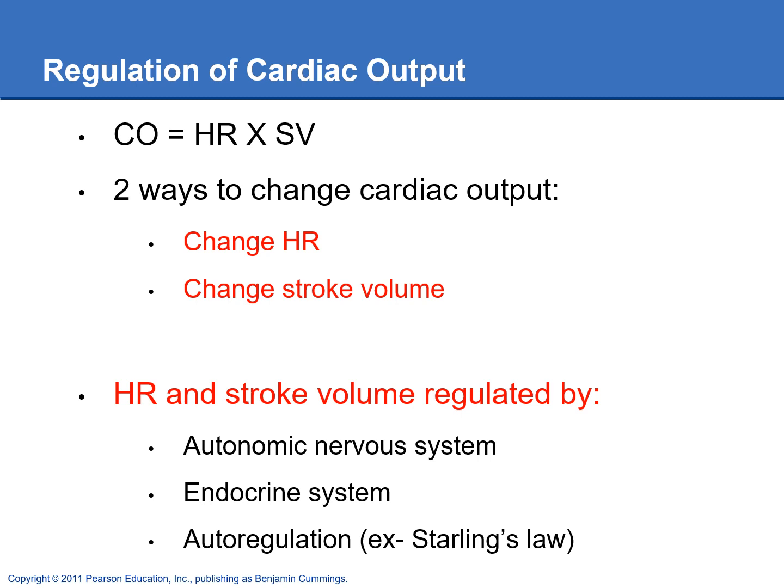And this is called Starling's law, which we'll explain in a little bit. But it's not surprising that heart rate and stroke volume are being regulated by nervous system and endocrine system. So remember, these are the 2 that maintain homeostasis.